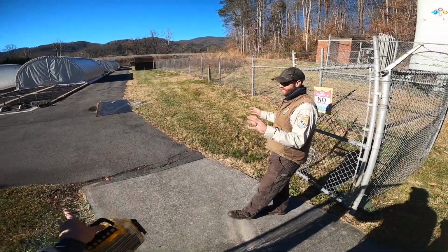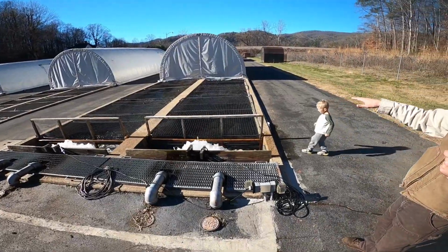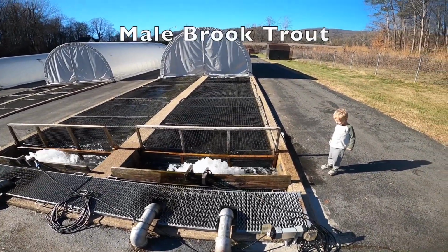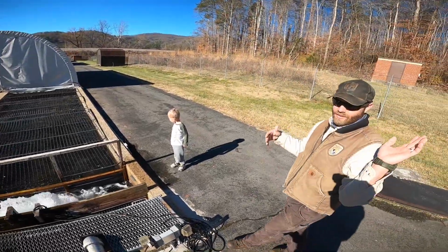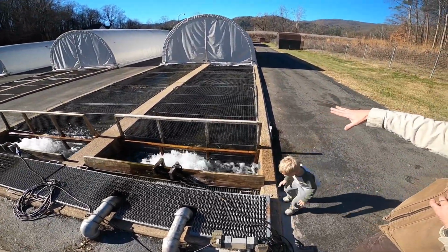Okay, so these are the big boys. These are our production fish. Oh, okay. And so this first tank right here is this 2-year-old male brook trout. Okay. And then these are 1-year-olds that just got moved up. We just finished spawning these. So we retired all our big fish, except for these males, because we'll keep them for next year.